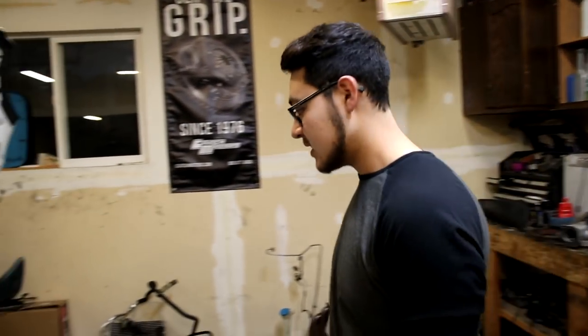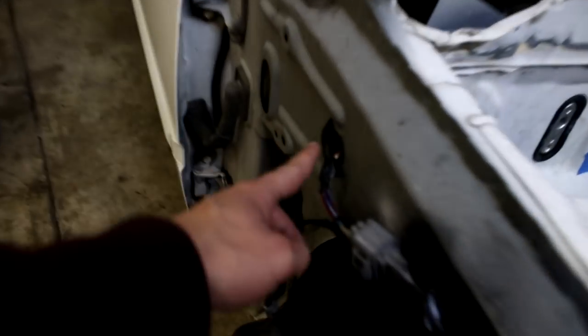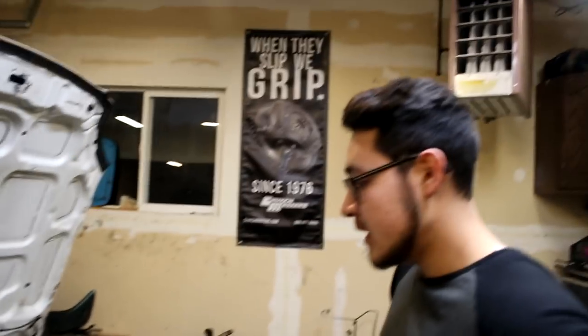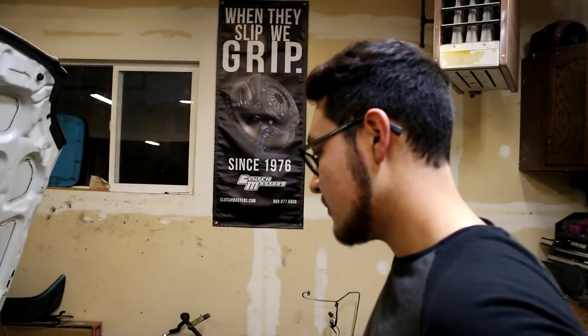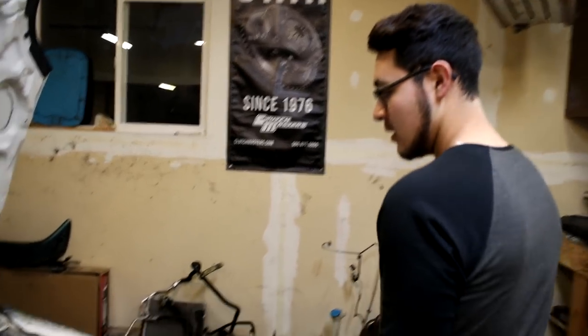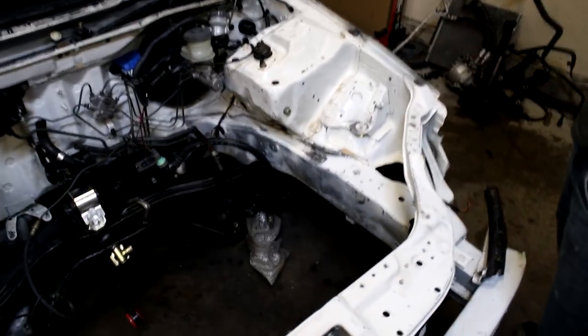All I pretty much did was finish up the driver's side with the little wire tuck right here, or the passenger side, sorry. Getting the wires run right through here for the headlights and stuff, so that'll hide the fender. Nice and pretty. We're just letting it dry real quick, so we're gonna let the heater blow on it for a little bit while we go to the store and pick up some black paint that we need.